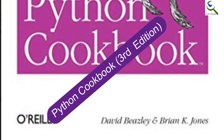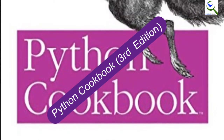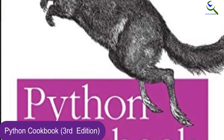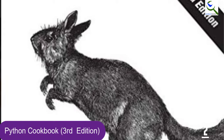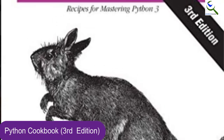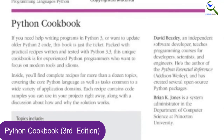At number 2, we have Python Cookbook, 3rd edition. Are you the one who desires to make creative and fun projects? Then Python Cookbook 3rd edition is a must-have handbook to master Python coding. This book is best known to the world for making robots and other electronic gadgets.